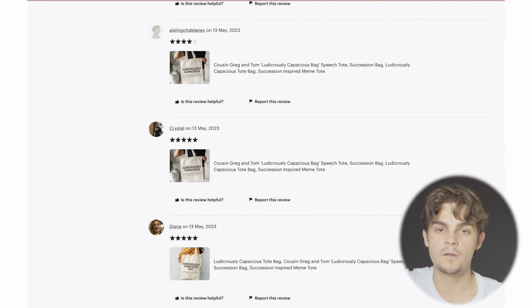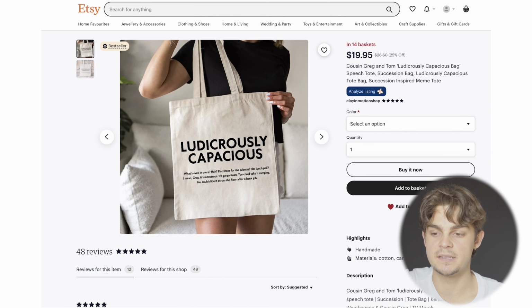And I can tell by looking at all their reviews that their best-selling item is this tote bag. They have it priced at $19.95 and they're charging around $6 to ship it. That means they've done about $15,000 in revenue since they started last month. But how much of that is actually profit?